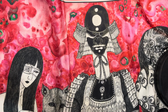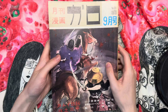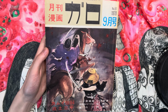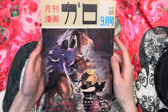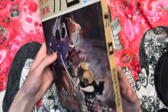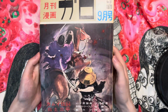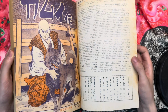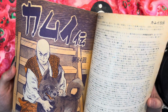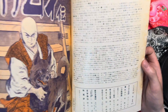And last but not least, we'll go through the usual Garo issue, just because I love Garo. So we've got a September 1970 issue with cover art by Shirato Sanpei. And of course, what that means is, this is the 64th chapter, you're going to get a big section on Kamuiden.